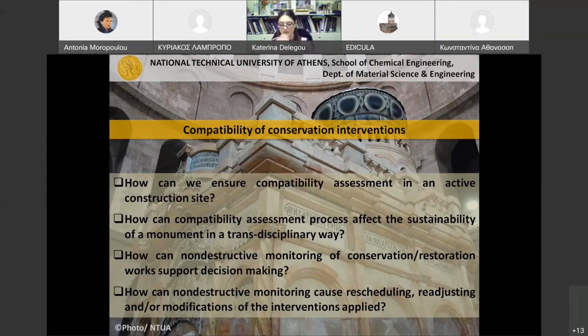I have to say from my personal experience during the rehabilitation project of the Holy Aedicule that very valuable information can be extracted when compatibility monitoring and interventions monitoring take place during the actual construction interventions. The other issue is how the compatibility assessment process can affect the sustainability of a monument in a transdisciplinary way. How can non-destructive monitoring of conservation and restoration work support decision-making? How can non-destructive monitoring cause us to reschedule, readjust, and modify the interventions applied? All this happened in the case of the Holy Aedicule.